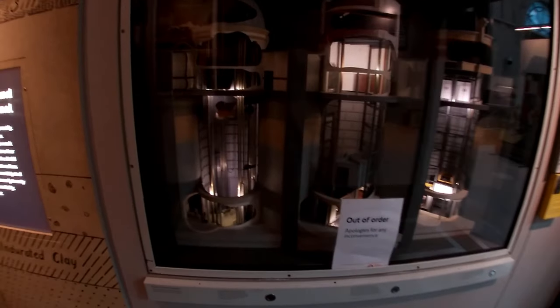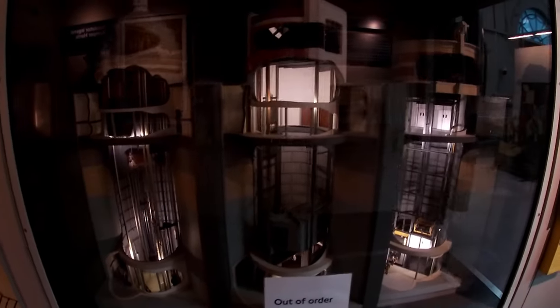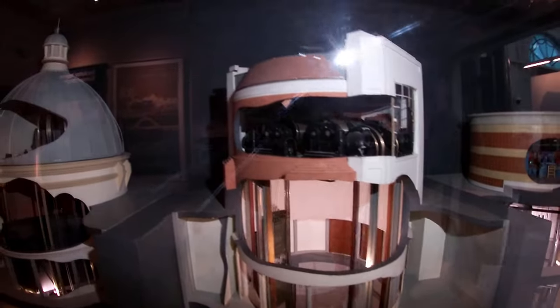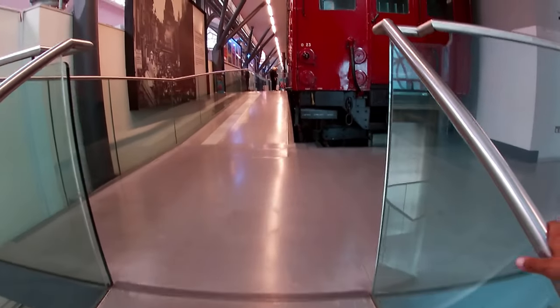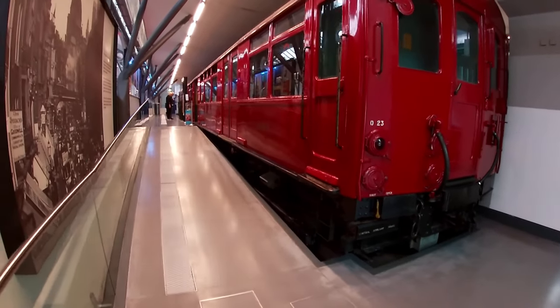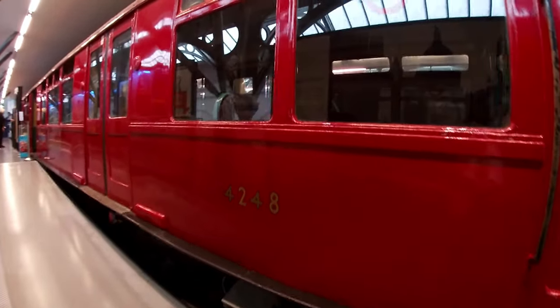Oh, hang on. Oh, that's out of order. Sure. Oh yeah. Different station designs for the elevators. Awesome. Ooh, let's have a look then. Oh, got another London Underground train. Very nice. Look at that, let's have a look first, shall we? Cab view.